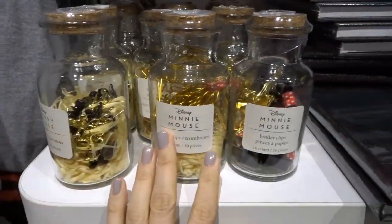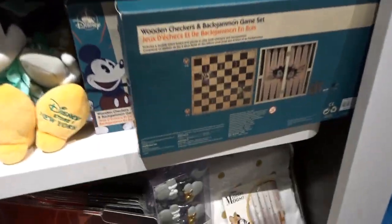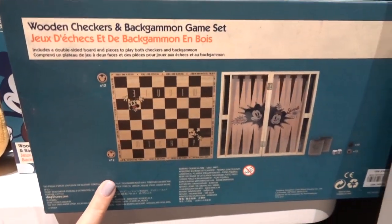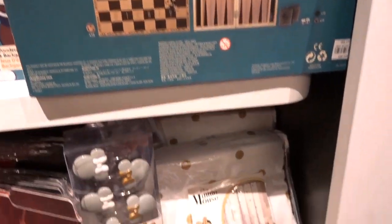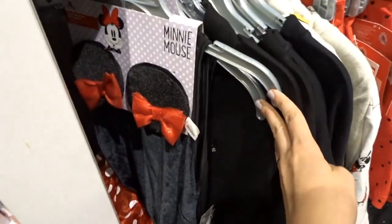And some office-y type stuff, push pins and paper clips. Those are very cute. And journals, notebooks. They have checkers and backgammon. I've never seen that before. Shower curtain. I know this isn't exactly costumey, but it's just all kind of mixed in. There's a Minnie Mouse adult costume set.